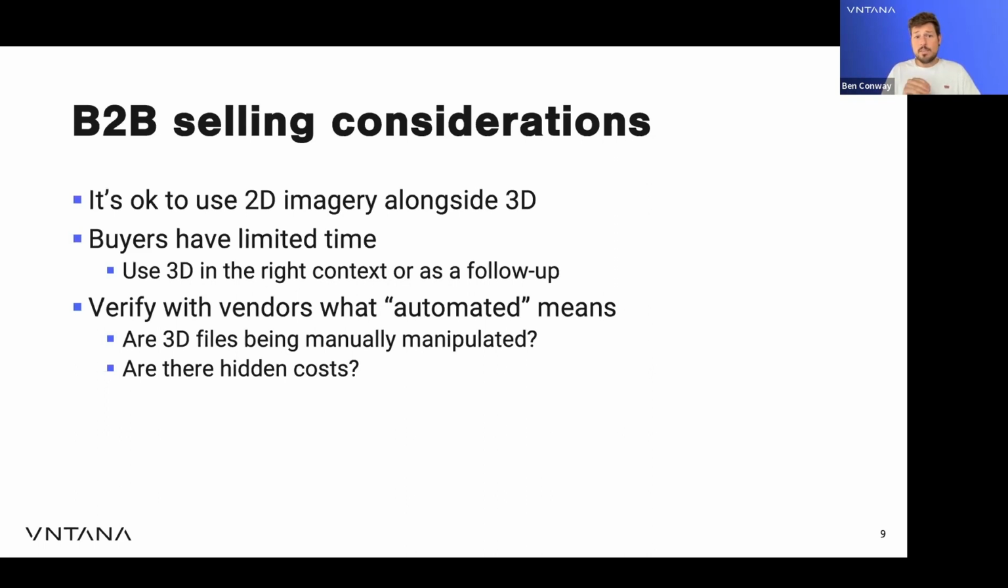And then the other consideration, and this is really when I'm going to show you some of the different platforms where you can leverage 3D today in B2B selling: you want to verify what automated means. Automation is a term that gets thrown around a lot. Optimization is a term that gets thrown around a lot. It behooves you to dig into what that means. Ask some more questions. Are you going to be manually adjusting these files? Does automated just mean that you're going to take care of everything? So I'm going to send you all my Clo files or all my Browzwear files or KeyShot files. You're going to export it, do whatever else needs to be done and handle it for me. And maybe that's fine, but there's a hidden cost there.